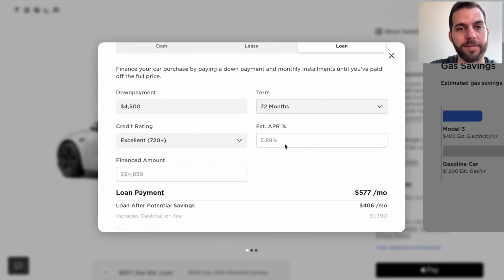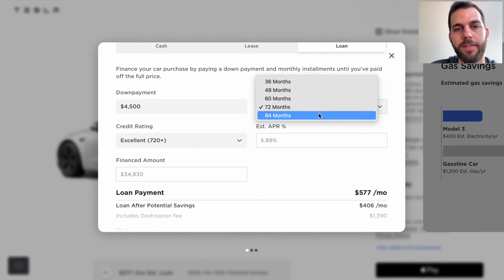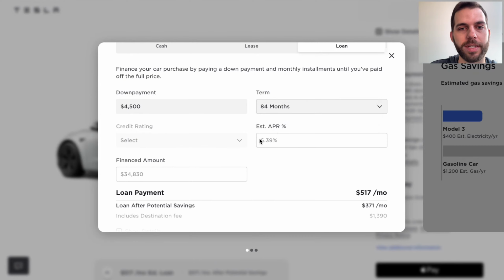So you can see an example here of a Model 3 that's available in inventory right now for a 72 months, 5.9% APR loan. You'd be looking at a payment for this vehicle of $577. If you switch that to 84 months, your interest rate does increase to about 6.4%, at least in the configuration studio right here, dropping the payment down to $517 per month, but obviously extending that another year. So maybe saves 10% or so on the loan to add that additional year.